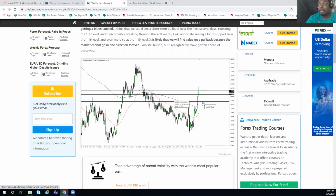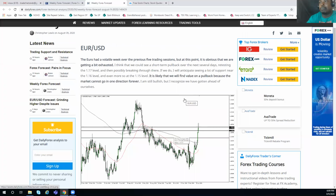Basically, what I would do at that point is see what happens once the market opens in the next few hours or so. But right now, if you're a risky trader, you might put in a sale right now. But we'll look at that once we actually go to the charts. I just want to look over some forecasts right now.